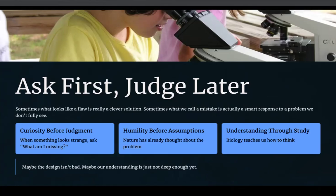So the next time you hear someone laughing at a part of the human body, or calling something in nature stupid, you can smile and say, maybe the design isn't bad. Maybe our understanding just isn't deep enough yet. If we keep the myth mindset, curiosity before judgment, humility before assumptions, then biology doesn't just teach us about life. It teaches us how to think. And that, I believe, is the smartest design of all.